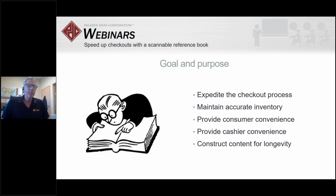We also are going to provide a consumer convenience. That's what the goal of this is. And also cashier convenience. So again, it's all about getting the customers through the line, making sure we scan the proper items. And this could be everything from bricks, pavers, soil, equipment that doesn't necessarily come through the line, fasteners, and those types of things.